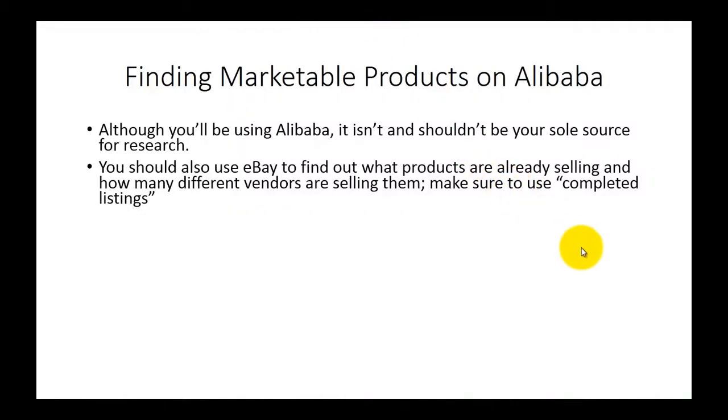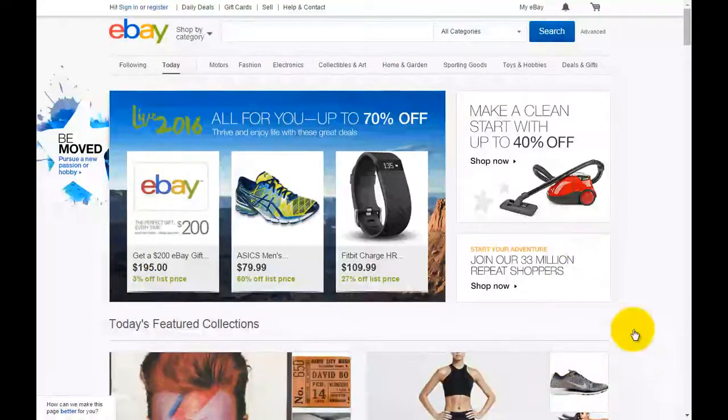Now, you should be using eBay to find out what products are already selling there and how many different vendors are selling them. When you do this, make sure to use the completed listings setting. To do this, you'll start your search at ebay.com, and you'll notice that eBay gives you the opportunity to either shop by category or to browse for the product that you're going to be looking for.